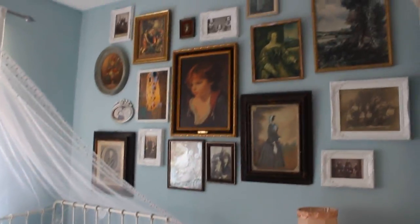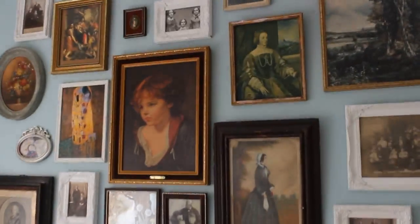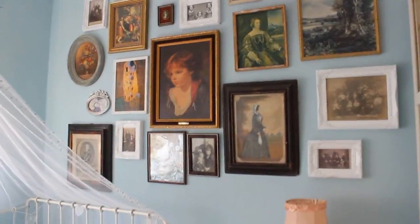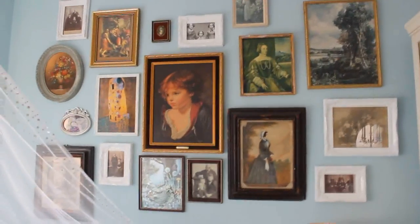I'm not too sure. This is probably my most favourite part of the room, and it's where I've got all of my vintage and antique photos. This was a collective wall, so it took me quite some time to complete it, but I've done it and I absolutely love it. It's just the most favourite part of my room.